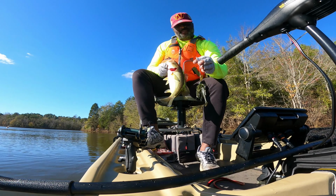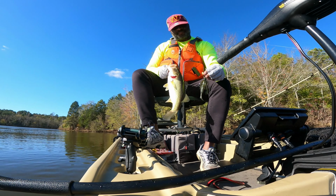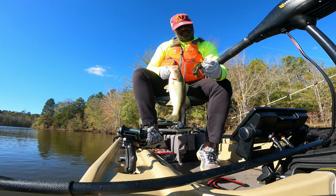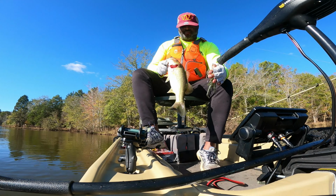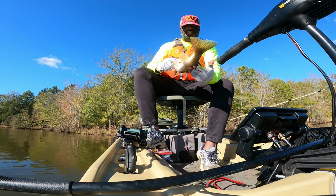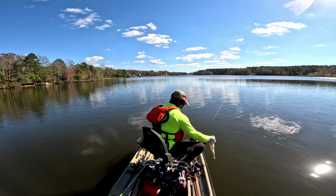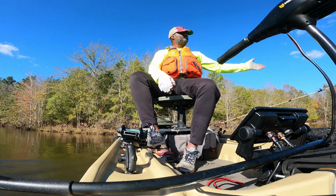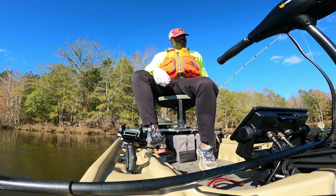Caught him off of one of the cheapest bladed jigs I've seen on the market. It's called a Humdinger. I can't remember who it's made by, but I think it's Zap something. That's a nice largemouth. Let's get him back in there. I caught him just coming straight to the boat. I'm just winding in, boom, he came up and grabbed it. Felt good to catch that one.